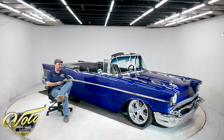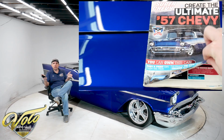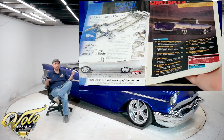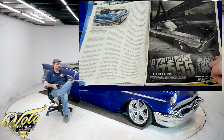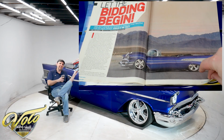All the manufacturers of aftermarket and hot rod parts donated parts to build this car. What they got in exchange is Super Chevy magazine featured them in their magazine. So they donated the best of the best parts because they wanted to look good. Super Chevy would do a 6-7 page spread in their magazine, and it was an ongoing thing until the car was built. Then they compiled it all into a 100-page magazine that is strictly about this car.